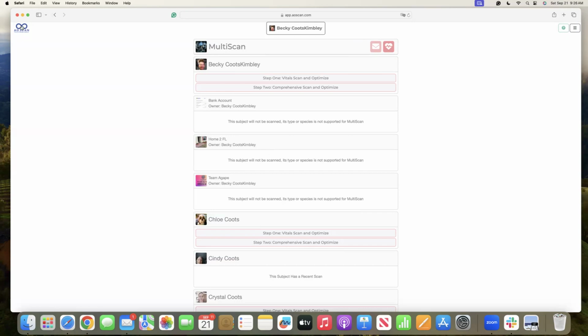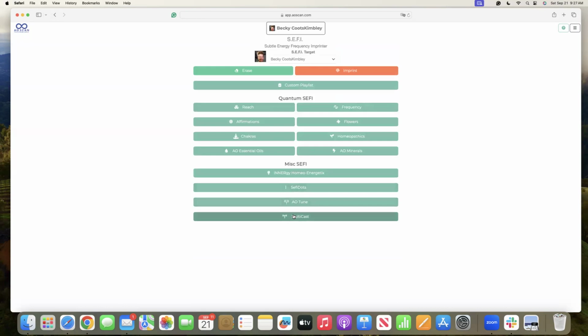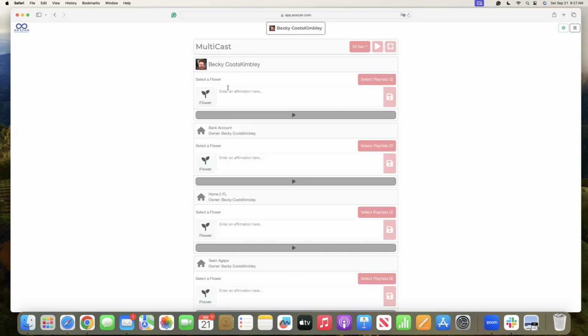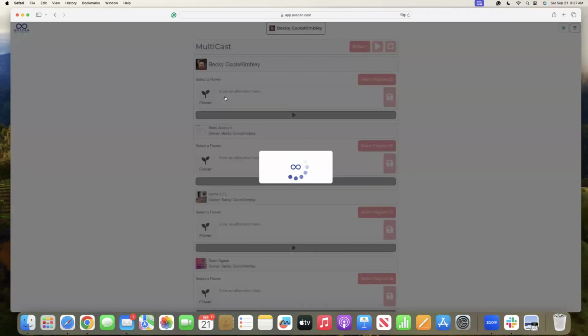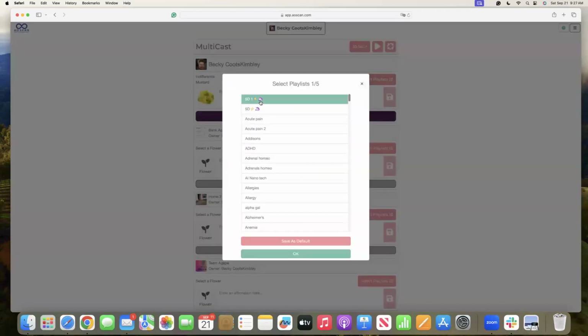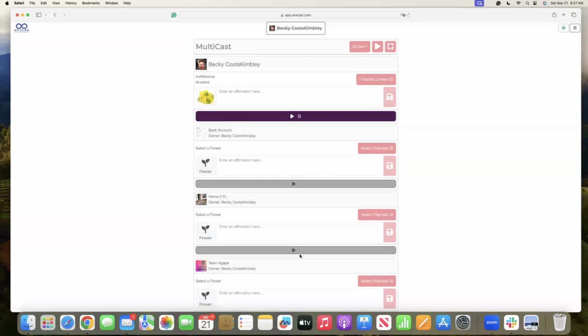And then in multicast, you can select your group and you would scan for the flower, because this is the emotional drive that's going to take that frequency to that person. And then we can connect a playlist. You can connect up to 5.